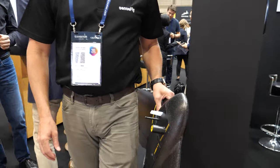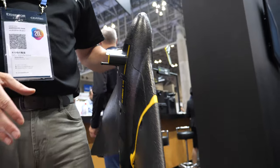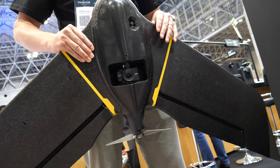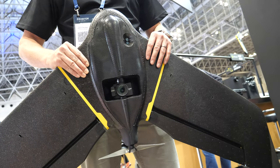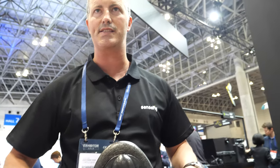So this is your drone right here? Yes. So hi, who are you? Hi, I'm Simon. I'm the regional manager for Asia Pacific, so Japan is part of my territory. I'm from SenseFly. This is the eBee X. It's our latest drone. In the 10 years that SenseFly has been operating, we've been making fixed-wing drones like this, and this is the latest version and definitely the best.